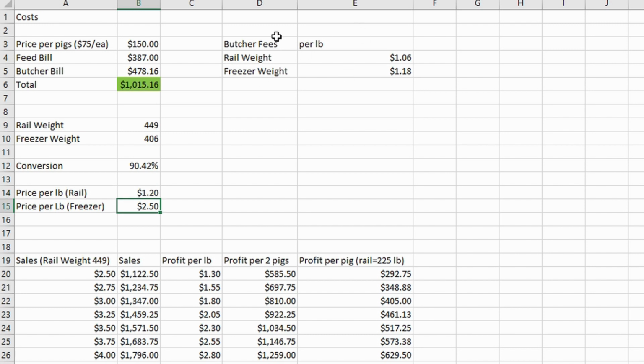Up here, we're going to talk about the butcher fees. So the butcher fees based on rail weight is $1.06 a pound, and that's based on 449 pounds. And the freezer weight is $1.18 per pound, and that's based on the 406. So approximately $1.20 or so is what you can expect to pay around this area to get your pigs processed.